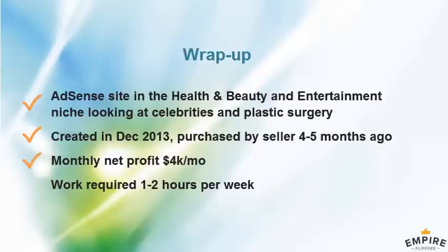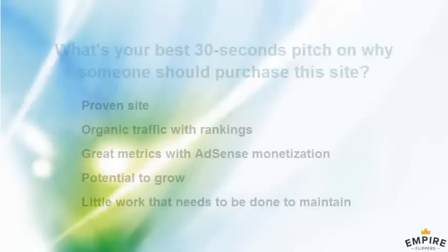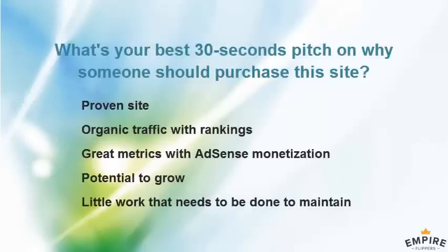That's over 2 months. And you said the last 4 weeks or 30 days or so has been consistent with that. And you're saying it's about 1 to 2 hours per week with content. The ideas will have to come from the buyer, and they'll have their own writer, but you'll share the process for writing and getting the articles and content up there so that the buyer can take it over and take it on from there. If you could give me your kind of elevator pitch, Hunter, what's your best pitch in 30 seconds or so on why someone should purchase this site?